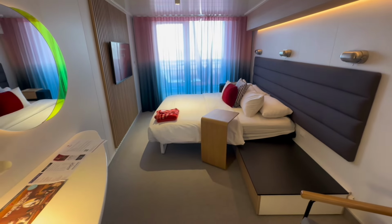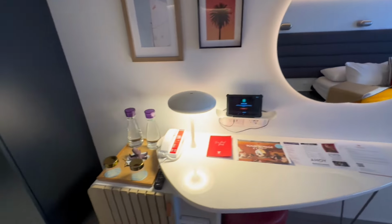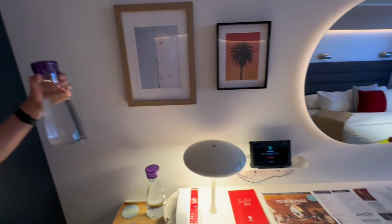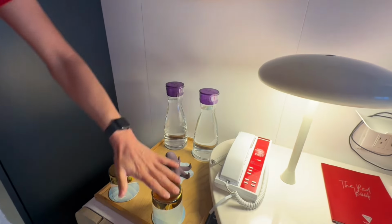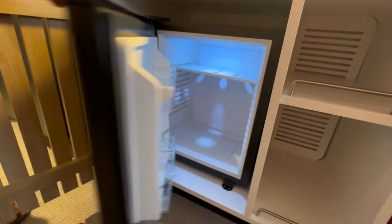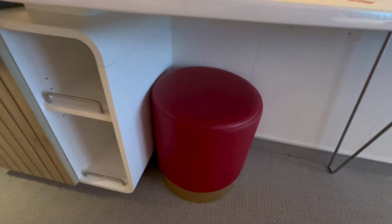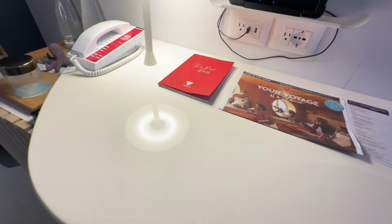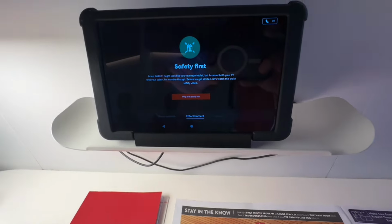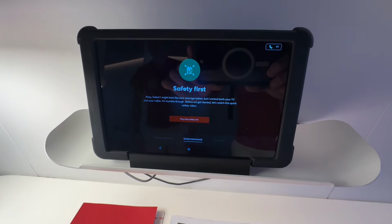Now as we move deeper into the room, you can see it is configured in a king size setup. Beautiful, beautiful design. They did deliver 2 carafes of water for us to enjoy while we're sailing away. We've got a mini fridge down below, which is not stocked. Plus there are 2 little storage bins here and a stool you can sit on. Over here underneath is the tablet that controls the lighting, air conditioning, and music, plus all of your TV items, which is wonderful to use.